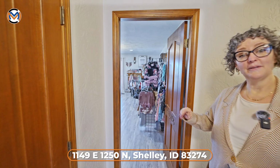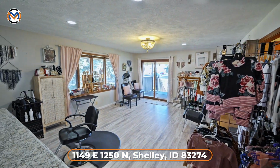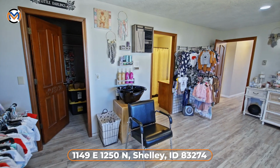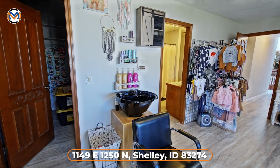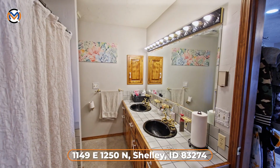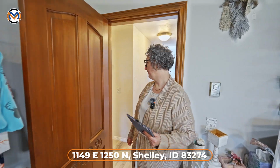Another bedroom, but this has been converted to a salon. There's an exterior entrance and they have plumbed it for a sink. You've got a giant walk-in closet and it has its own ensuite bathroom. So again, if you're looking for this being a day spa, again, a perfect setup for the spa.